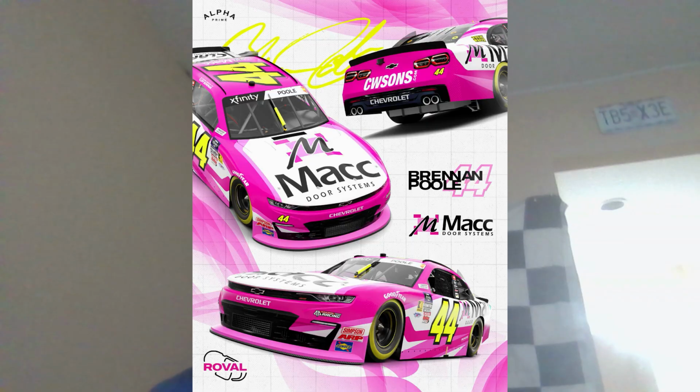The next paint scheme we're taking a look at is Brennan Poole's 2025 MacDor Pink scheme that we'll see this weekend at the Charlotte Roval. I like this one quite a bit, to be honest. I think this one actually has some good look to it for sure. Love the pink look to it. I think Alpha Prime did a pretty solid job on this one for sure. Looking forward to seeing the racetrack this weekend at the Charlotte Roval.